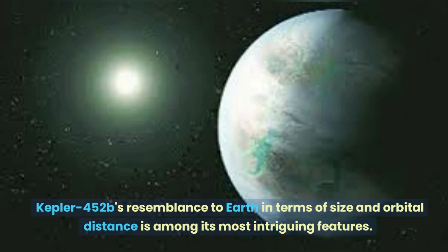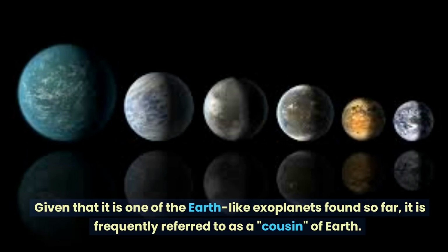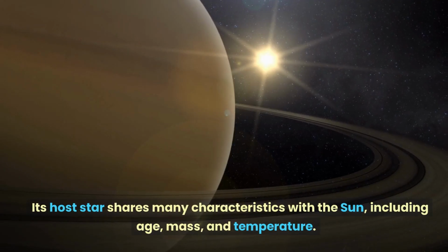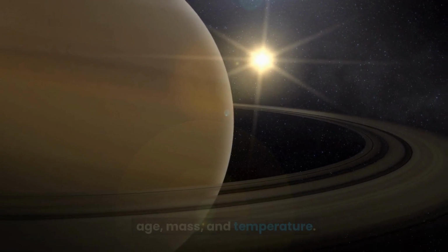Kepler 452b's resemblance to Earth in terms of size and orbital distance is among its most intriguing features. Given that it is one of the most Earth-like exoplanets found so far, it is frequently referred to as a cousin of Earth. Its host star shares many characteristics with the Sun, including age, mass, and temperature.